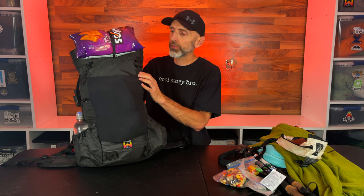Let's talk about what is on the outside of my pack. So my pack here, like I mentioned, is made out of an Ultra material. It is from Waymark Gear Company, and it is the EVLV backpack. It is the 38 liter. It also comes in a 35 liter. But this is the 38 liter EVLV made out of Ultra.